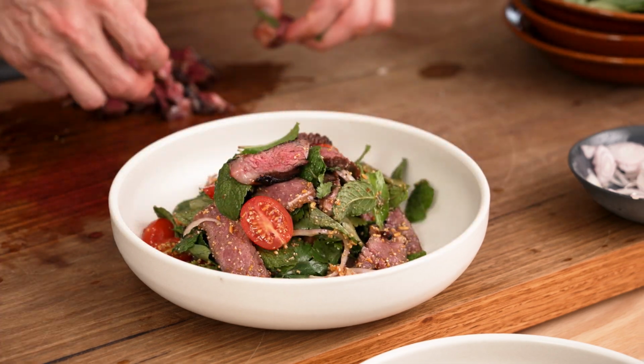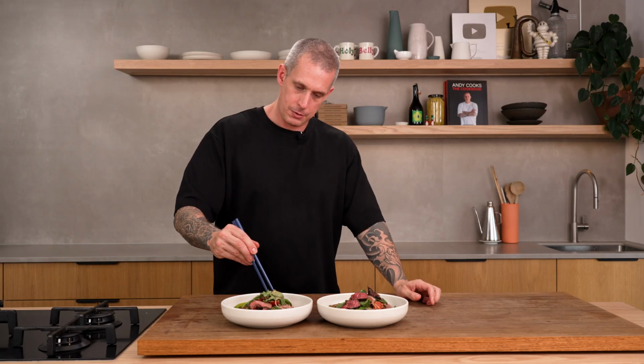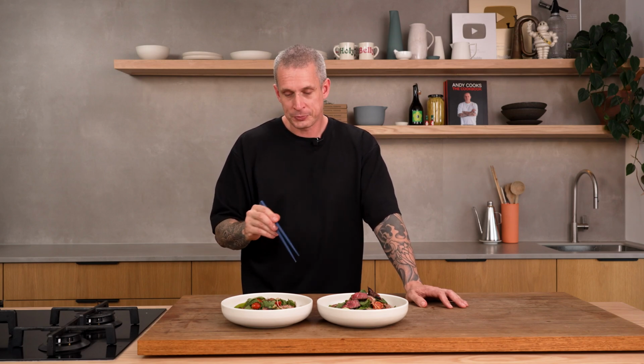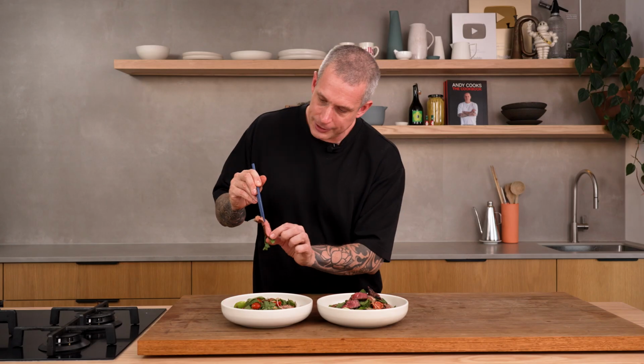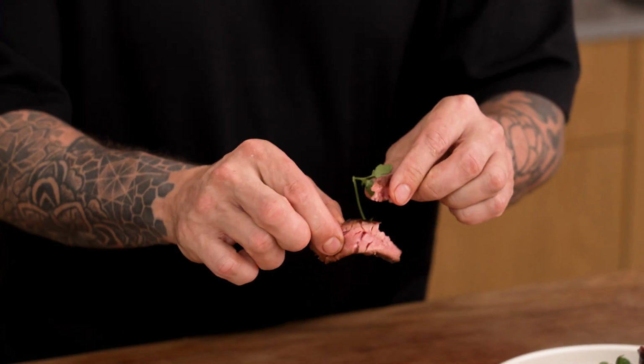Let's have a taste. Bit of extra lime. We're gonna start with the flank. Spicy. A, delicious salad. B, delicious steak. It's not chewy at all. You know, you got those nice small fibers because we cut it against the grain, and you can see that because you can literally pull it apart. That's yum. I love the salad.